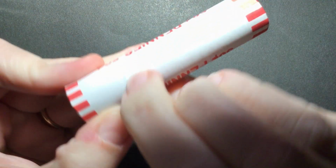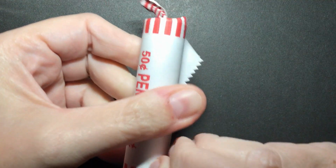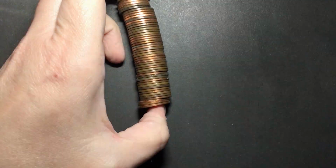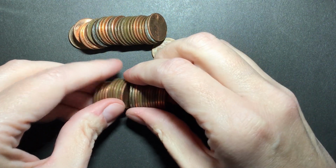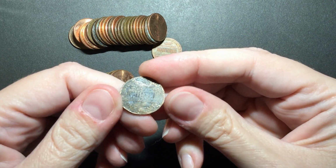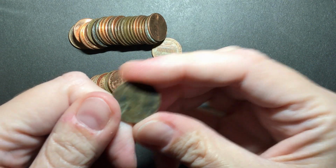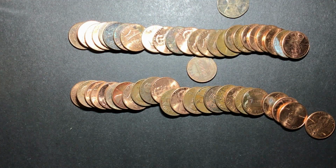All right, let's go ahead and open up roll number one, which I did notice has a bit of a ring here. So let's find out what that is. Lots of times that is a parking lot coin. Looks like that might be what it is. Let's pull that out. Yeah, pretty worn. Not even sure the date of that one. Let's take a peek at the rest of them here and see what we've got. Make sure that's in focus for you.